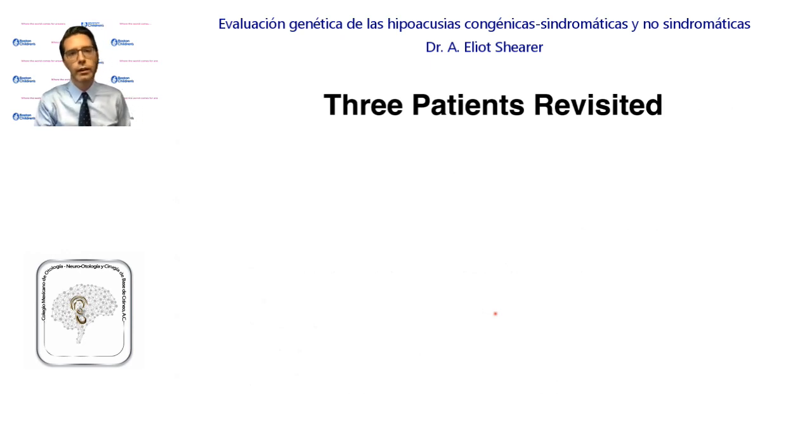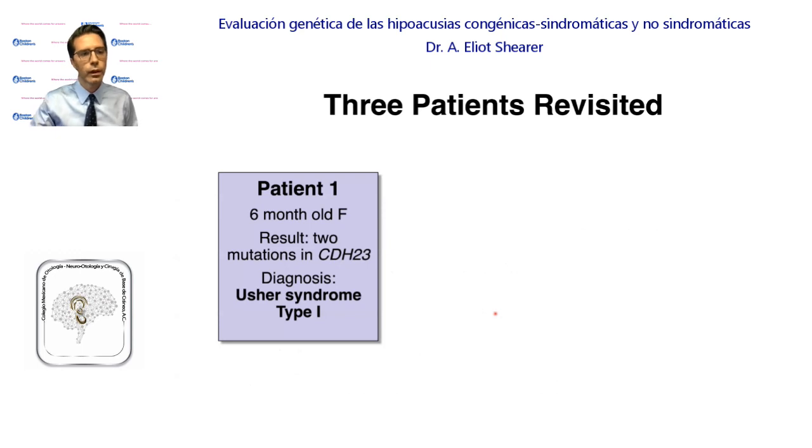So I'd like to talk about these three patients again that I started the talk with. The first patient was a 6-month-old female, and that genetic testing revealed 2 mutations in the gene cadherin 23, and this provided a diagnosis of Usher syndrome type 1. This is really one of the most devastating diagnoses that you can provide.